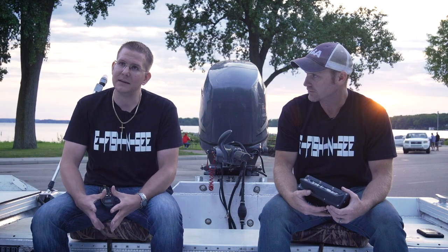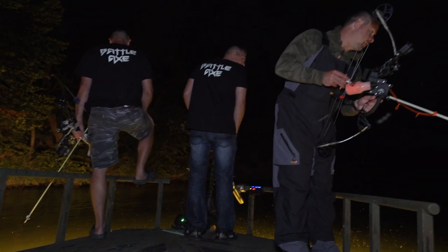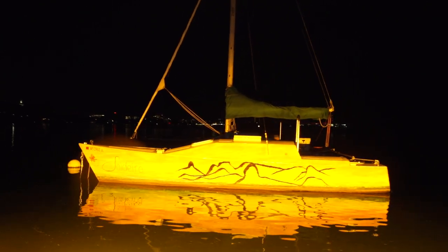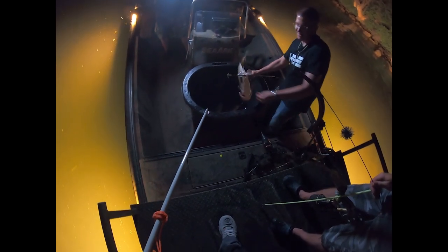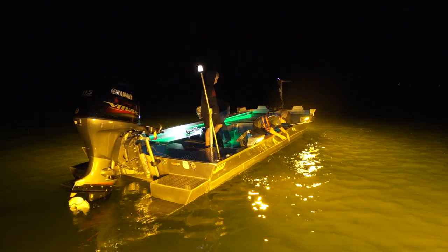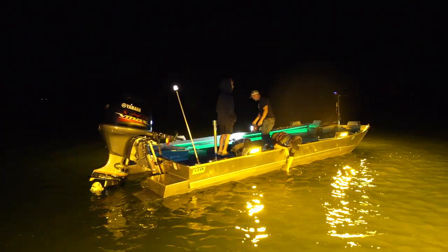I independently thought of the idea of combining multiple colors into the light to adapt to multiple color water conditions, basically clear, semi-clear, murky waters. I didn't know there ever was a light out there that had dual color or multiple color adjustability. I thought it would be a pretty important feature to add to the product to be able to accommodate any kind of water conditions you might encounter.